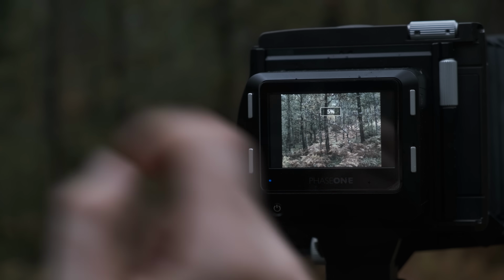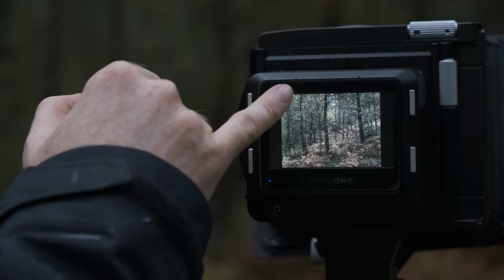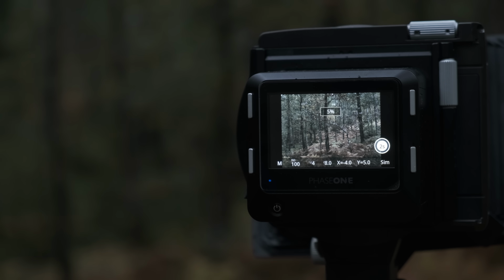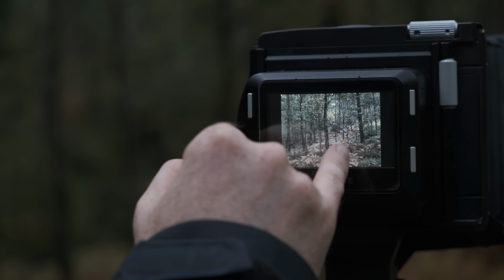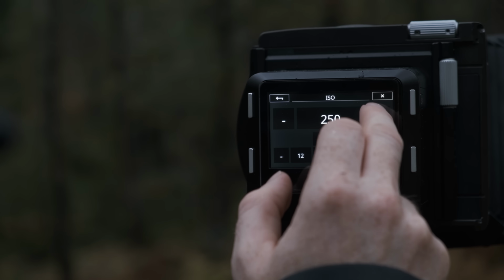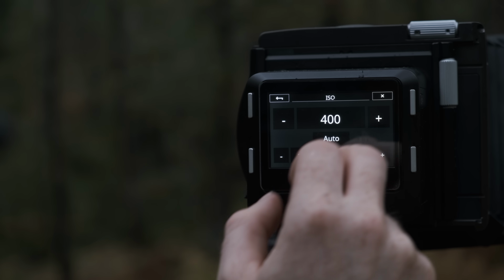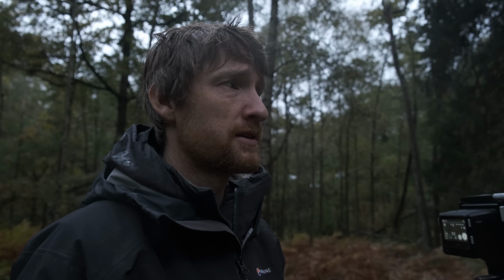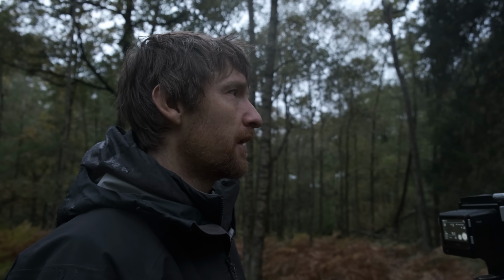Oh, there's the rain. Sufficient depth of field to make sure that what is important is sharp. Anything else that may serve as a distraction in the background is nice and subdued. And I'm actually at ISO 400, and that's because the wind is constantly blowing through and I don't want lots of motion blur. When you've got 150 megapixels, any imperfections, any movement, is going to show up. So hopefully this will be fine. We'll get the image, and I'm really excited to see the detail in this shot.